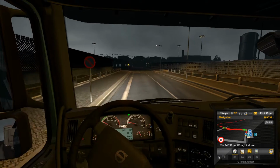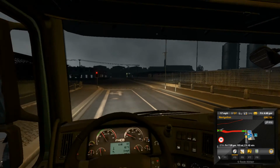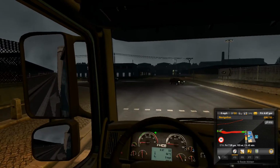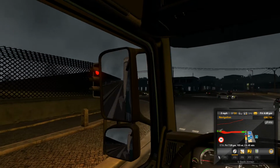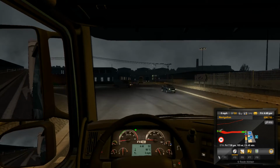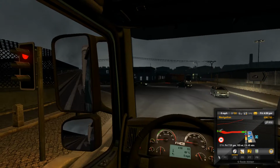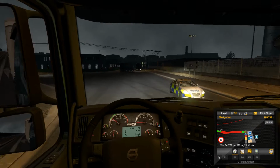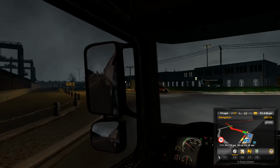Right. I've driven on a UK road in what, 2.5 weeks. So, have to be a bit careful. It's going to be a bit interesting. Oh, can't see the light. That's better. Yes, I've got to drive on the left hand side of the road with a left hand drive truck, so on the wrong side of the road. Oh, hello, police car. But I should be okay.